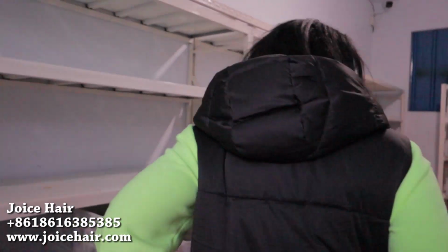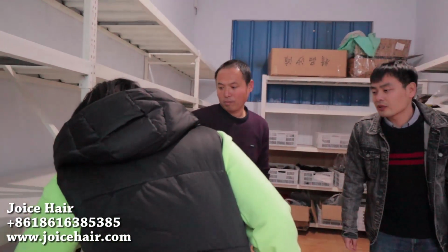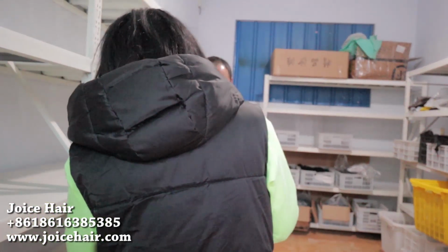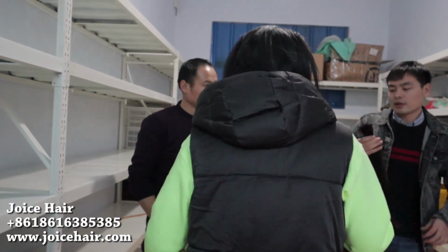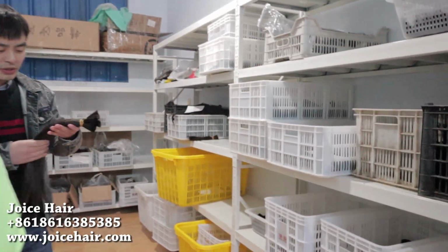Actually, this is wefted. This is raw material. This is wefted? Yeah, this is already wefted. You see, this is bulk. Oh, that's bulk. Bulk, yeah. According to different people, you know, different people have different colors.